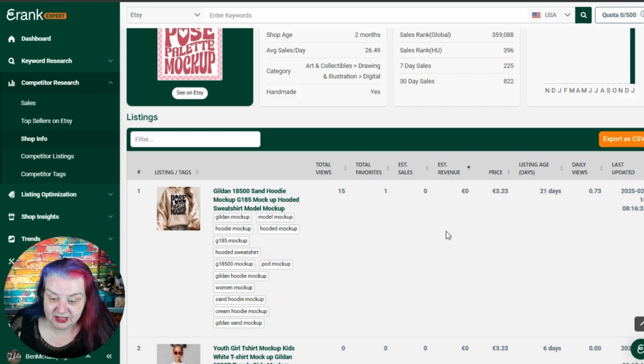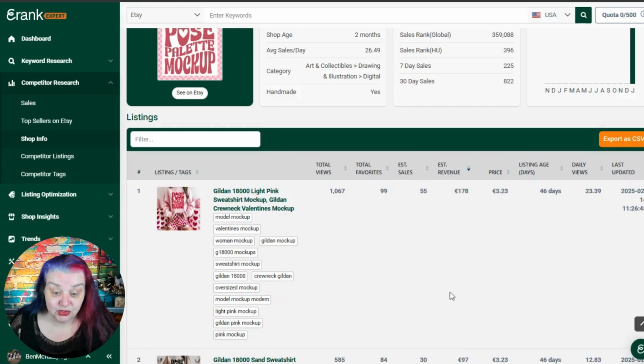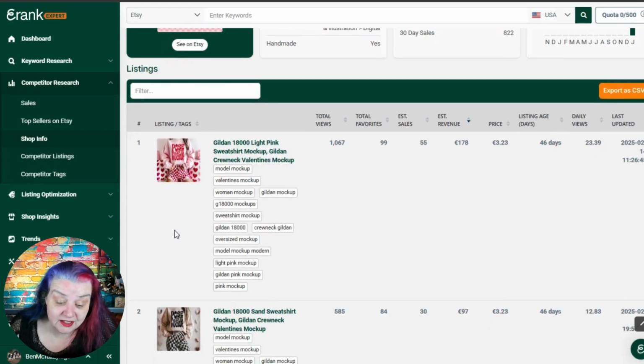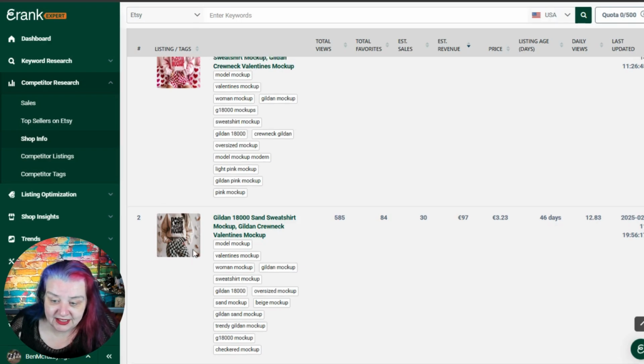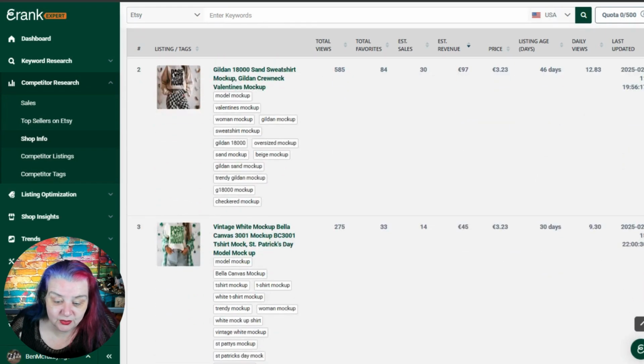Now, if I click here, we can see which shirts have sold the most. So I suppose for Valentine's coming up, absolutely, that's a pretty good one. 55 sales. And then this, another Valentine's one. So people really wanted Valentine's mock-ups, which is cutting it close for print on demand, because you have to buy the mock-up, create the design, and list it on Etsy. So I imagine the sales for these will be dropping, and that would be St. Patrick's Day.